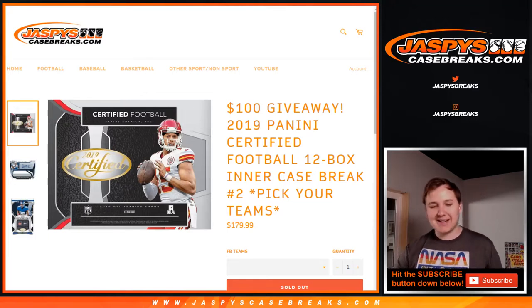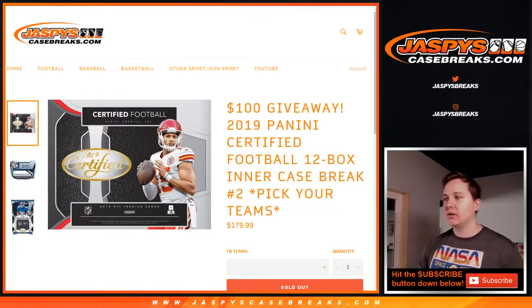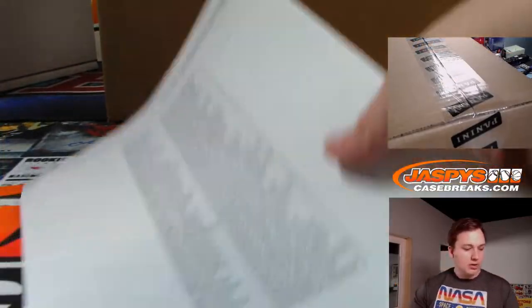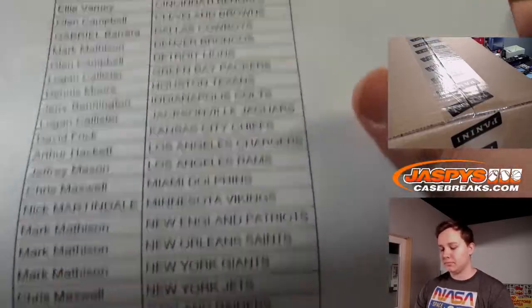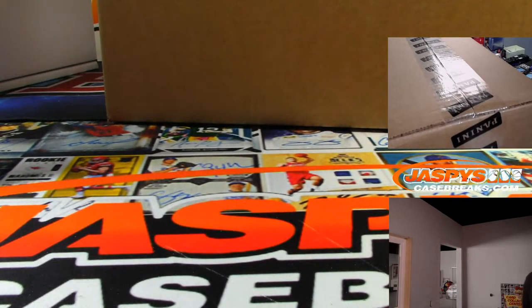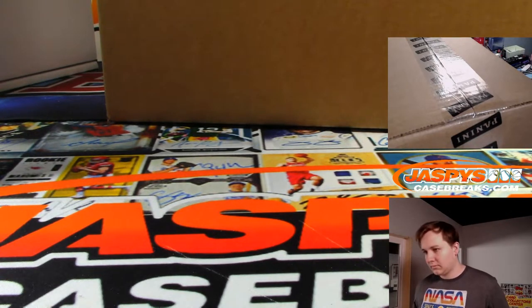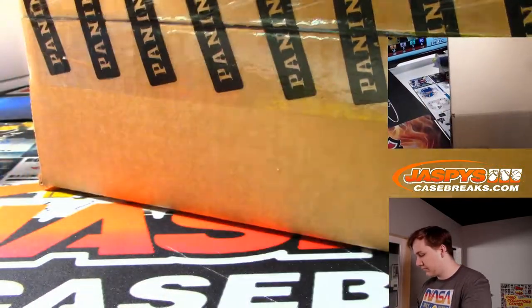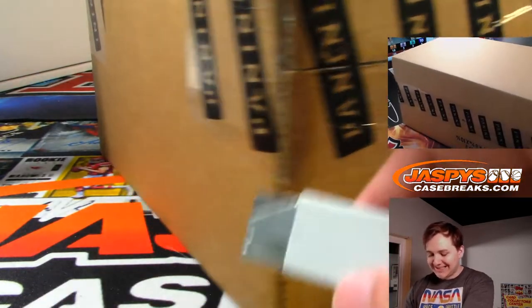What's up, everybody? This is our second inner case of 2019 Panini Certified Football. Good luck. Thanks, everybody, for getting in. Here is a list of teams. Good luck. So pick your team three, of course, is from a fresh master case.